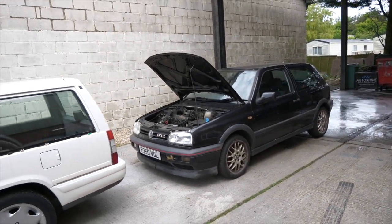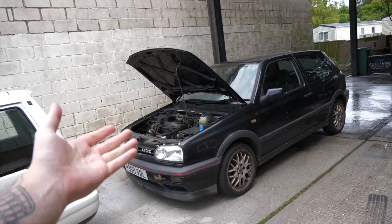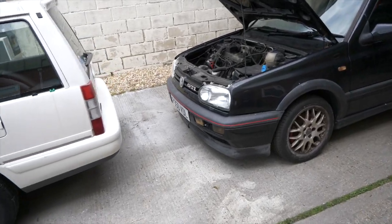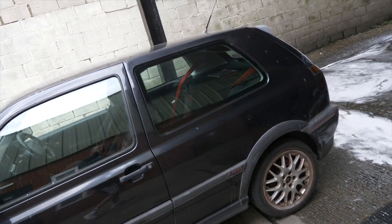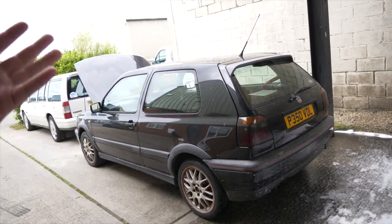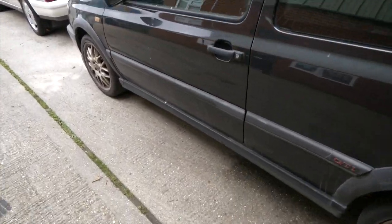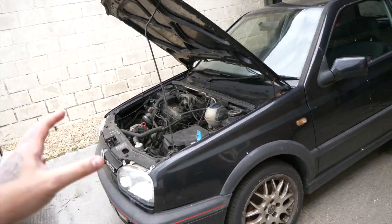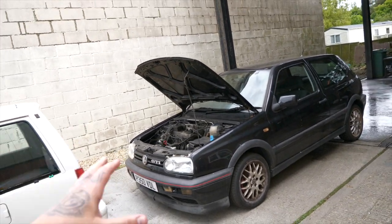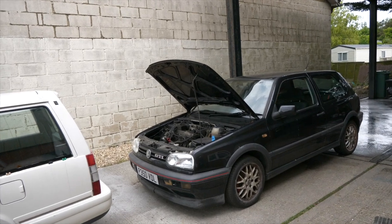This is a Mark III Golf GTI, but this is an anniversary edition, and as you can see, it is, as we would say, not in the best condition. It is here to get fully polished up and made nice again, because I can only assume that this has been sat for quite a while. Maybe the wheels look a little bit hit and miss, but this is what I wanted to touch on in today's video. Cars like this, and especially the Mark III GTI, are on the up and up in my opinion.